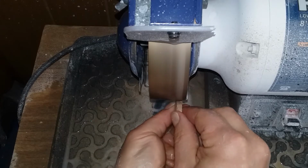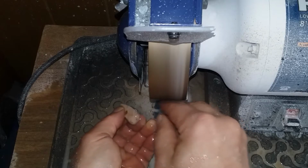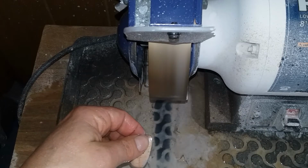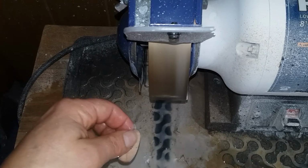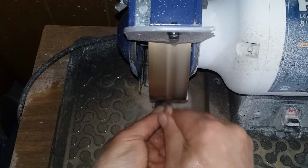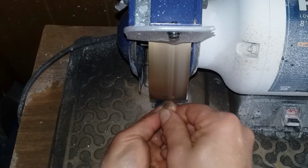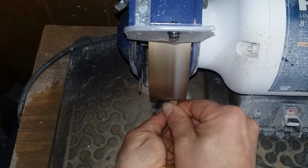I think we might be able to handle it at that point right there. Got too much in here. Okay, I think we're good there. Hey, accidents happen.